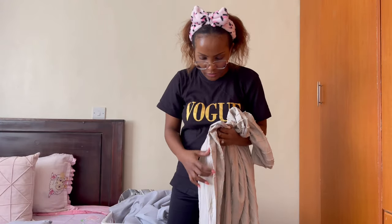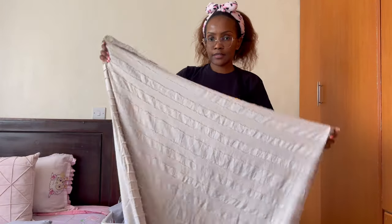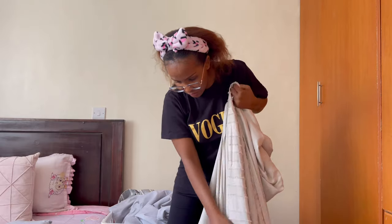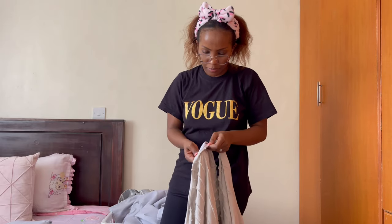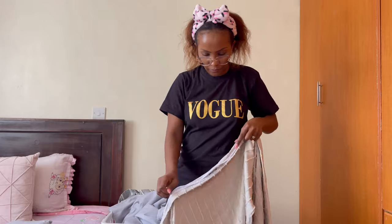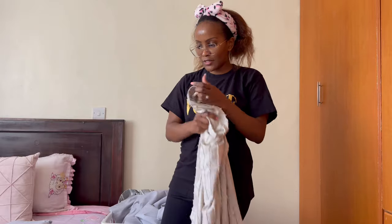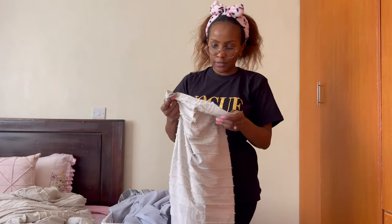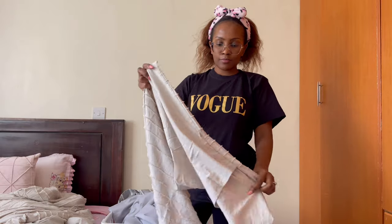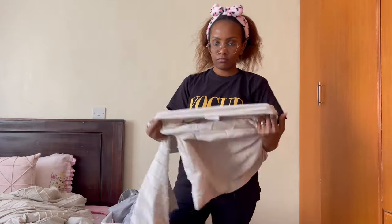Then the duvet cover. So one side is plain, another side is like this. It has a zip, so that's how you open it. I really love this one. It is so smooth and light. Then that's the pillowcase, front and back. And yeah, please wait a second.